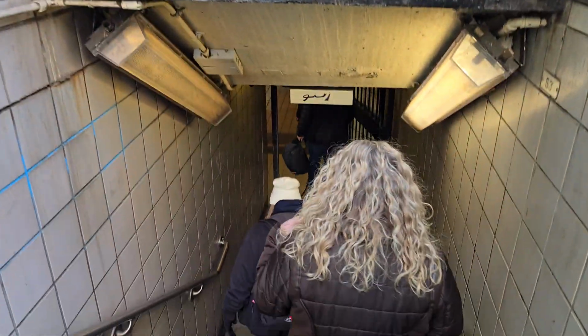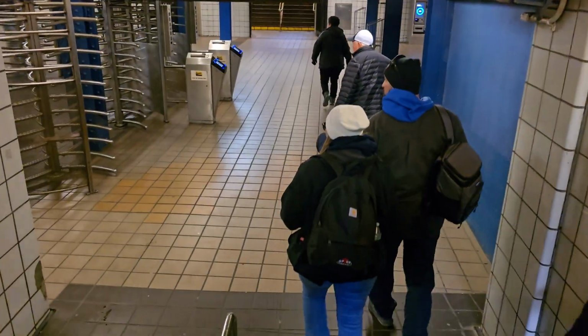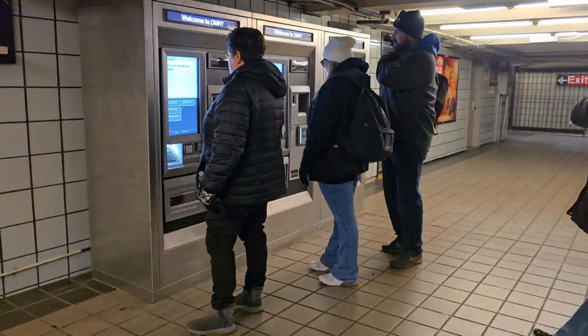The next morning, we got up early, headed back to the city so we could get a full day in of exploring. Sorry, Ken. We're on the way to the 911 Memorial and Museum. It's our first time on a subway.